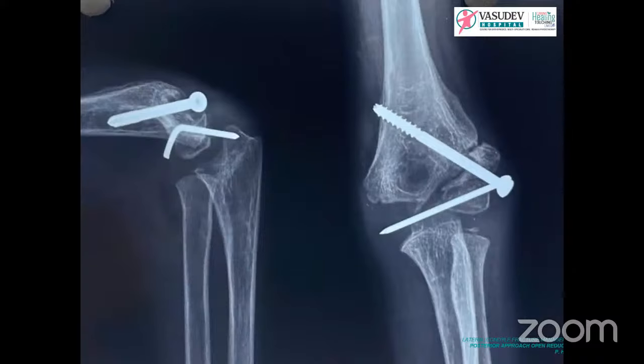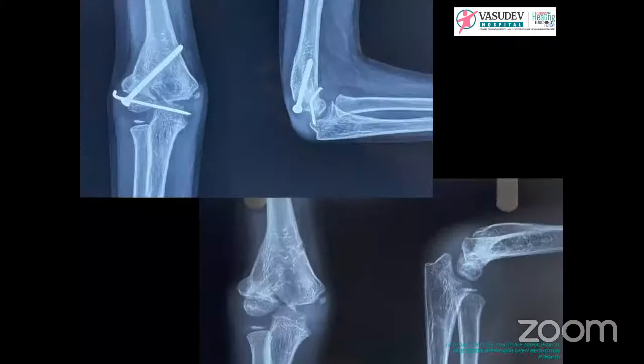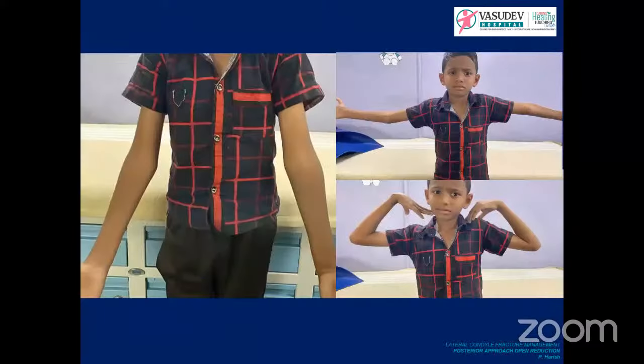Once the fracture is reduced, in older children I prefer to fix with a screw and a K-wire. In very young children, like 5, 6 or 7 years old, I put two oblique K-wires. The fracture went on to heal well. Again, you can see a lateral spur here. This child had reasonably good function for a chronic fracture.